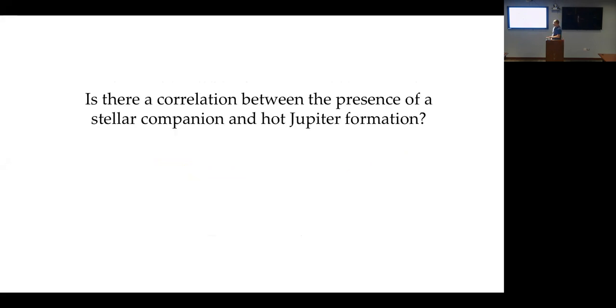With this data set, we can also ask another question. Is there a correlation between the presence of a stellar companion and the presence of a hot Jupiter, or hot Jupiter formation?